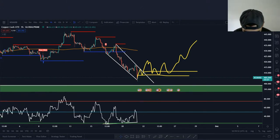The buy entry already happened yesterday. You feel me? So basically, gold already took off. I gave that signal yesterday.